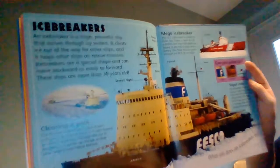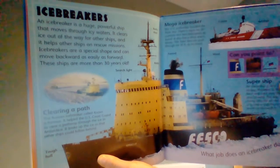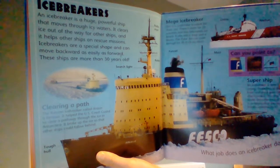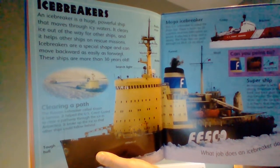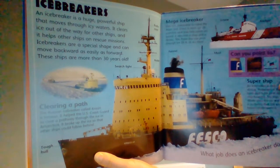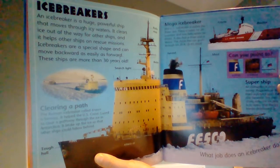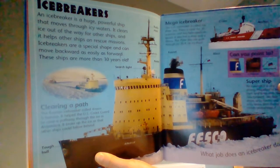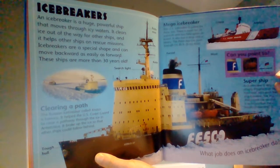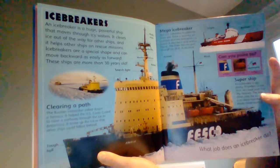An icebreaker is a huge, powerful ship that moves through icy waters. It clears ice out of the way for other ships, and it helps other ships on rescue missions. Icebreakers are a special shape and can move backwards as easily as forwards. Oh. These ships are more than 30 years old. Wow, these ships are older than me.